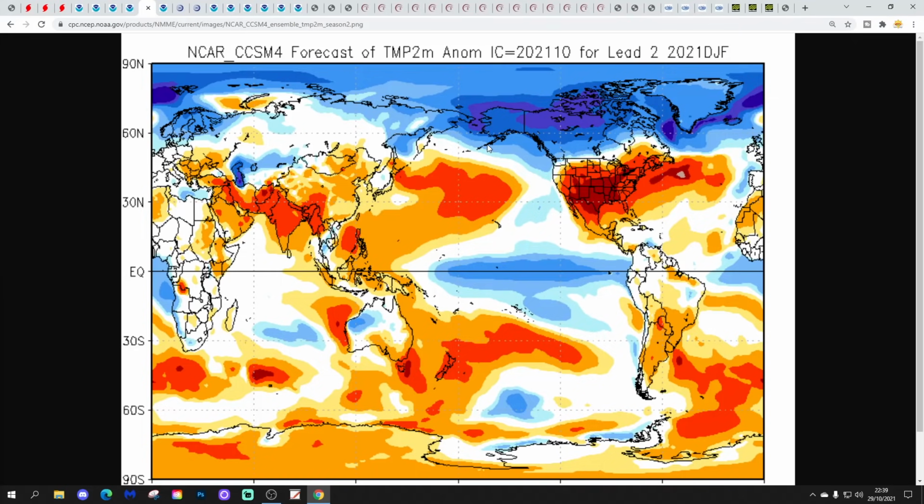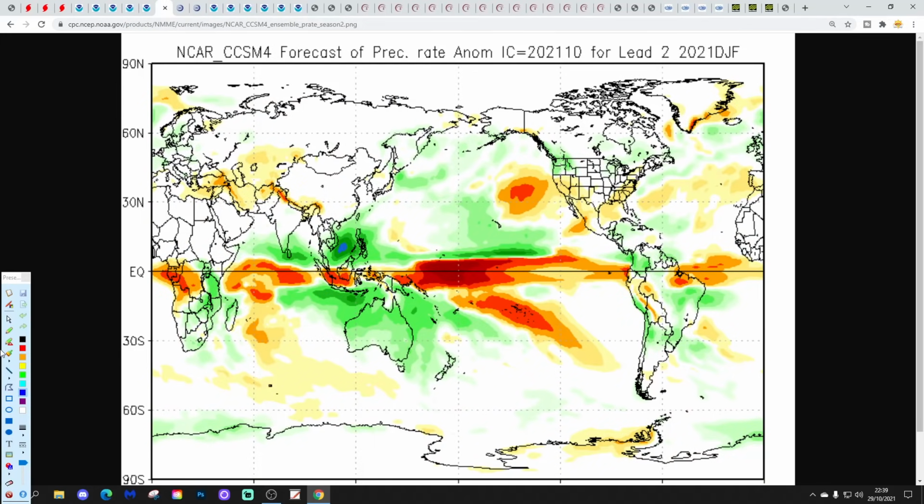It is going for a rather colder than average winter, though, with NCAR, and a little bit on the wetter than average side as well. So cold and wet, and if we have it as cold as that shown, probably a lot of that precipitation would be snow as well. But as I say, I'm not overly sure about how reliable NCAR is.